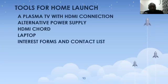Then you need interest forms and a contact list. Most of you go for home launches and you do not have interest forms. You will carry TV. You will carry Gen. You will carry every other thing, but you will forget interest forms. You will forget the contact list. This is for you who is going. In fact, to be safe, inside your bag, you should always have an interest form and contact list, just in case somebody meets you on the road. Just have some inside the bag you're always going around with, so that you don't need to think about it.